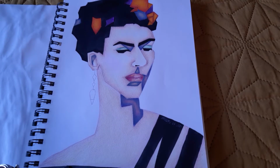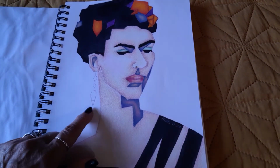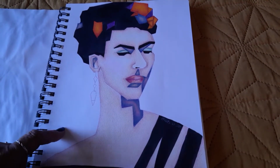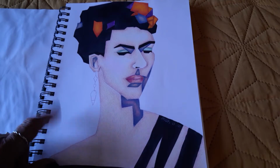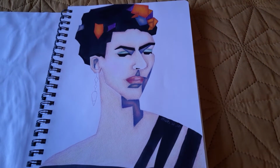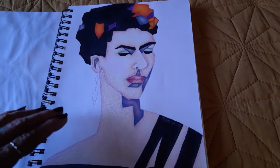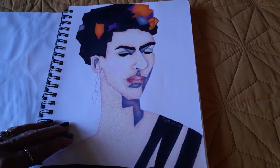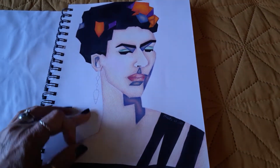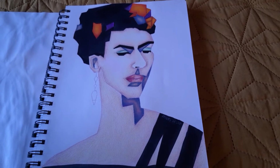So she is done in Prismacolor pencil. Her hair is Sharpie. Her dress is Sharpie. I have not added her earring in yet because I'm just trying to decide about the background. My daughter thinks that I should put a bird on her shoulder, but I think it would be too busy. I think I just want to keep it classic looking. So I'm thinking about a colored background and maybe metallic on the earring here. What do you think? You guys tell me what you think.